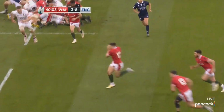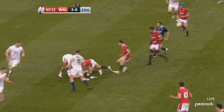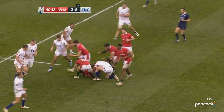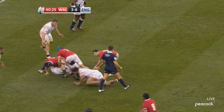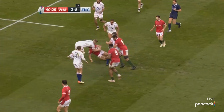Good scrum away. It goes quickly as it collapses. Hawkins to Grady, and it's easily read, but England's defence. Lawrence tries to poach Owen Williams, and it's Louis Rees-Zammit. They're certainly trying to use the big Gloucester winger around the park. Alan Wynne-Jones, two men on him. Lewis Ludlam, his tackle count must be high at the end of this first half.